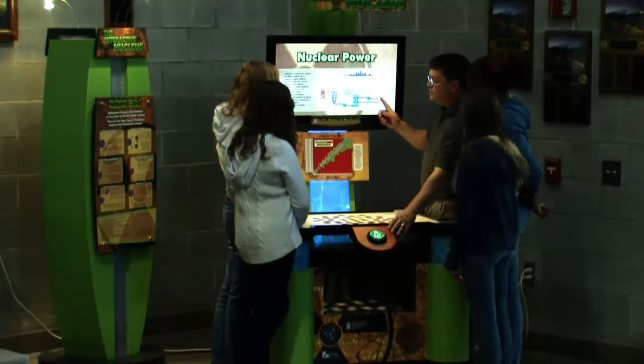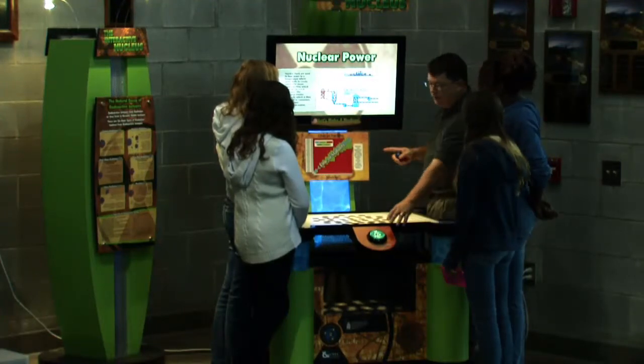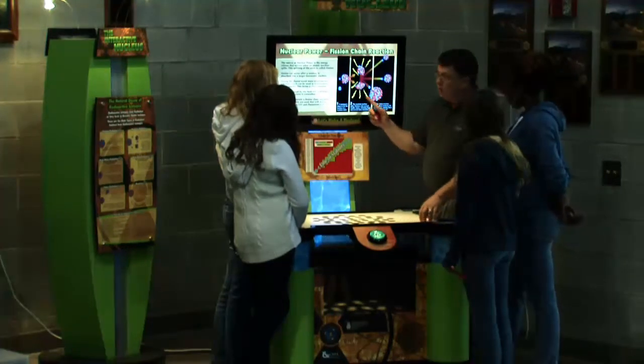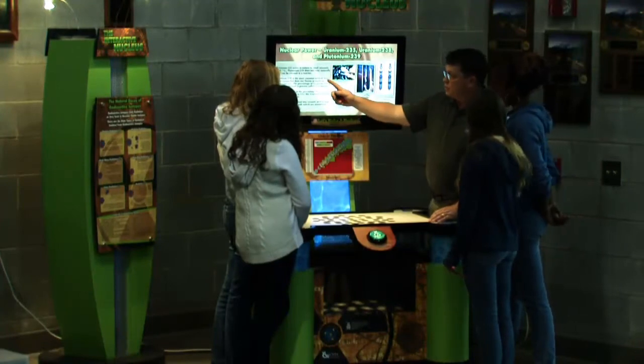Nuclear fuels heat water. This is how nuclear power steam is created. Steam turns a turbine. Nuclear fuels create steam. Here's how the uranium fissions, splits apart. So we use uranium. We can use plutonium.